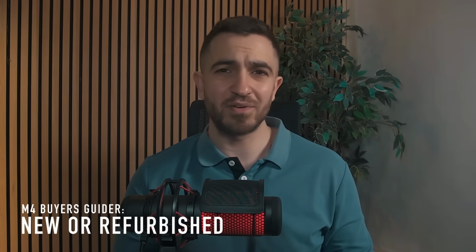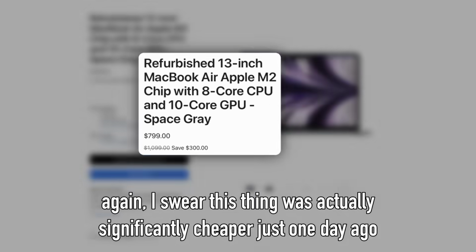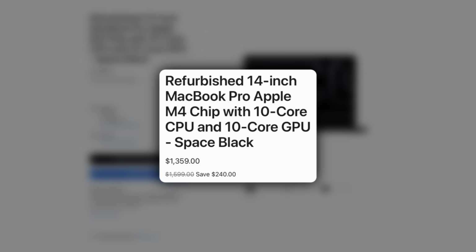But before we look at all the different options in the M4 lineup, I think it's worth asking yourself, do you need a brand new MacBook or do you just need a MacBook? So the first thing you need to figure out is whether it's worth buying a new MacBook straight from the store or if you can make do with a refurbished one. And to answer that question, you first have to consider the different types of refurbished laptops you can buy. Basically, you can either get a machine that's a few years old at a pretty significant discount, or you can buy what is essentially a brand new model while saving a few bucks.